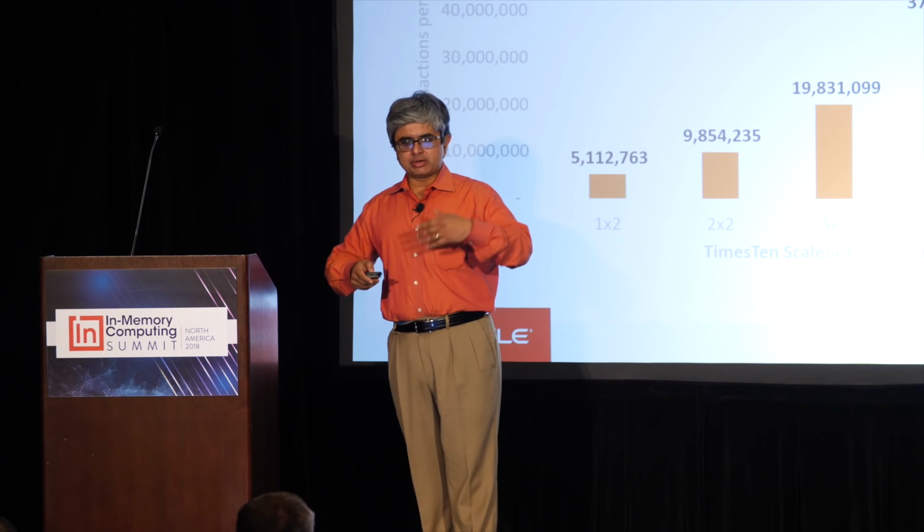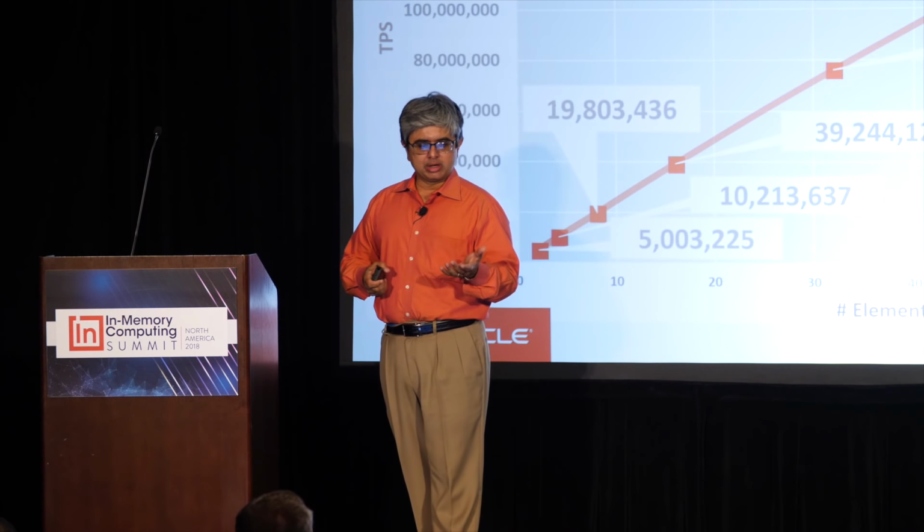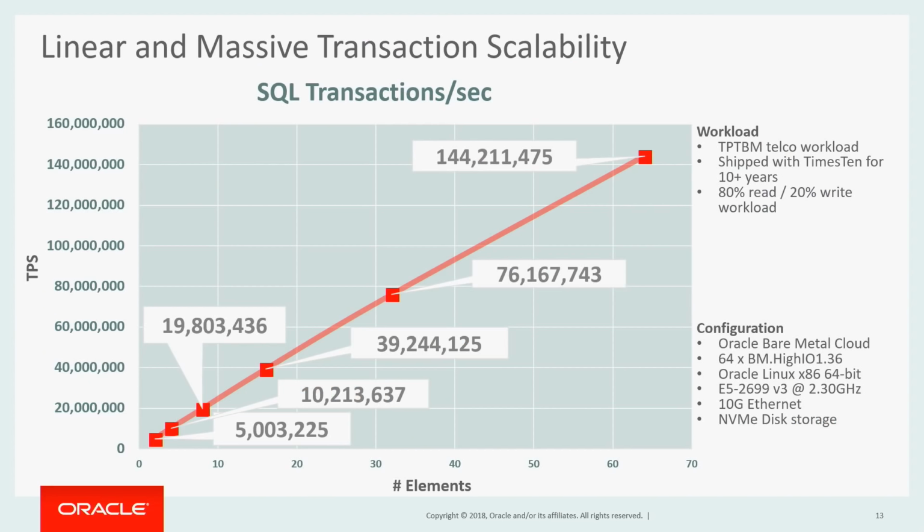Now, TimeStand has its own benchmark. We call it the telecom provider throughput benchmark because TimeStand's original customer base was telecommunications. In the telecom world, each transaction operates on a very small amount of data at very high volume, and this benchmark models that activity. It's actually shipped with the product for the last 10 years.